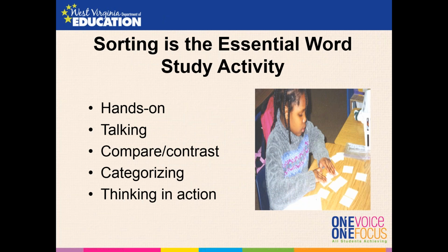And so when you think about word study, sorting really is the essential activity. And there's lots of different kinds of sorts, but the reasons that we do that are, like I said, one, because it's hands-on, so the children are getting to participate in the experience, but it involves a lot of talking. And we've talked about this every time in one of these webinars, that a large percentage of our children come from low-income backgrounds, may not have had a lot of access to text, may not have had a lot of rich experiences at home engaging in conversations and experiences. Talking is so critical for them as they are thinking and trying to process and rationalize why they're making the decisions that they're making.